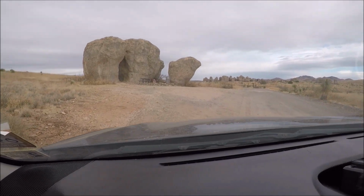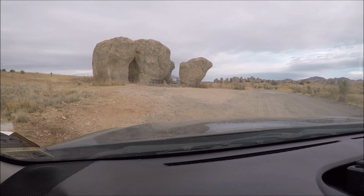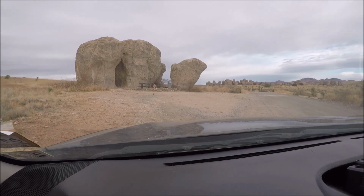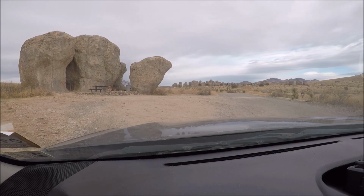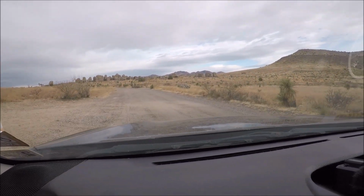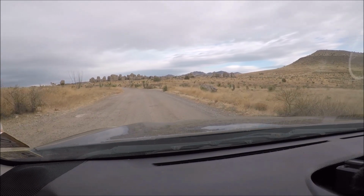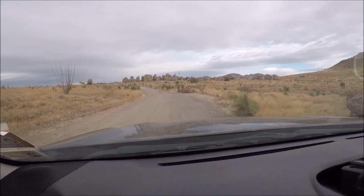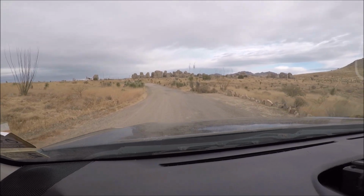That happen in nature. That is pretty wild, isn't it? Pretty wild. That was flight number 14. I mean, it doesn't look like they were just laid there. Nature at its best.